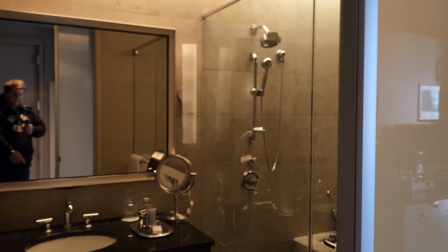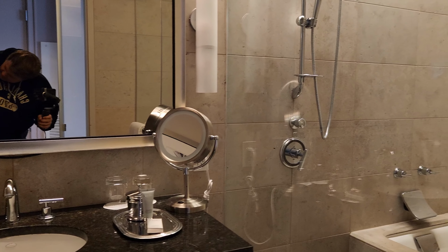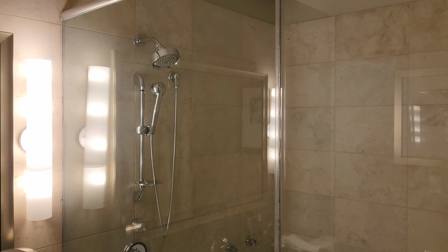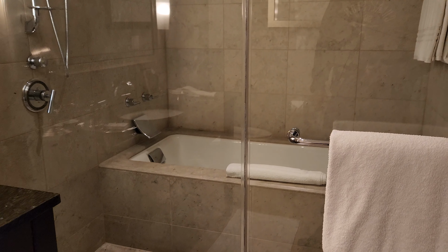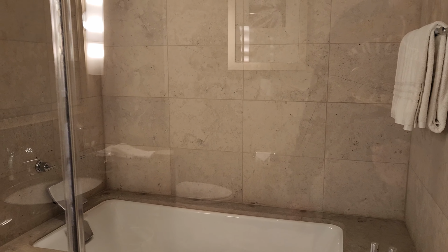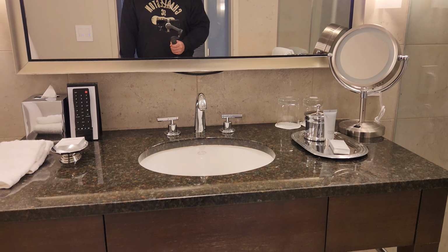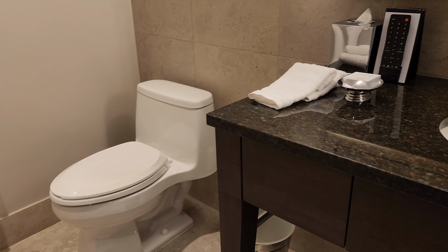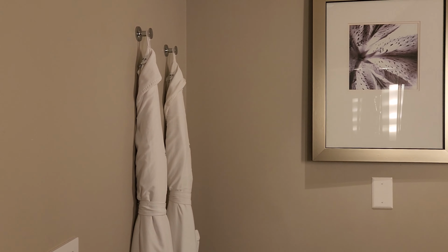You have your bathroom area on the side. Nice big mirror. The ambient lighting. Turn on all the lights there. You can see a really nice and spacious shower with a tub inside the shower area. Super cool in that. Nice sink. All the cups, everything there. Have the towels. There's the toilet area, and they give you a scale with some robes.